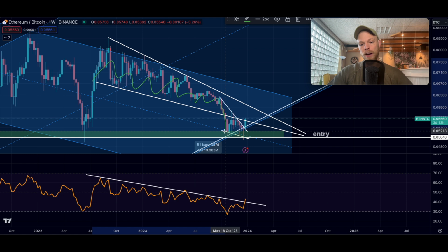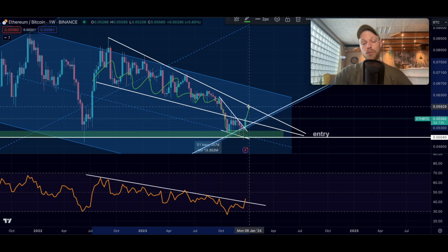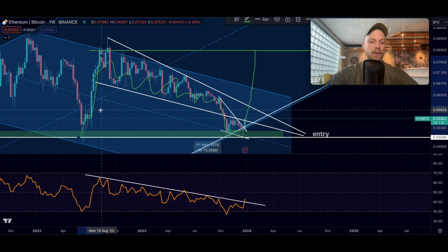Breakdown of a falling wedge, move sideways, break back into the wedge, and the moment we are breaking back into the wedge, this thing often goes pretty quickly to the resistance, pretty quickly breaking out, and then I think this is going to be a very important level. This is from the declining resistance, but I think we even could go up as high. We could get a move like something we have seen before in the past with Ethereum against Bitcoin, where it just goes completely crazy.